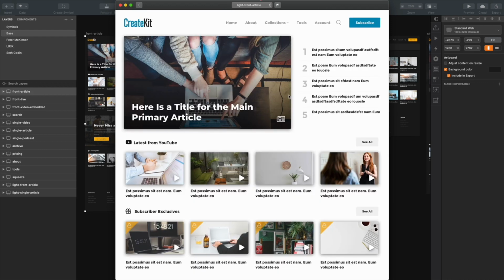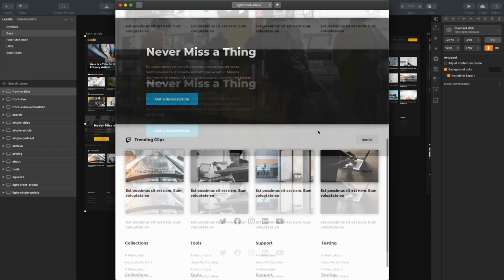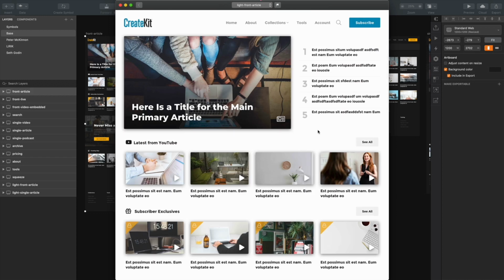The other thing that I'm going to be working into this theme as well is the ability to transition from light mode to dark mode. In the previous examples we took a look at, they're very dark. However, you're not going to be limited to using a dark mode. You can have a light mode as well.